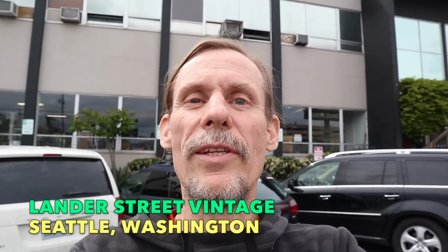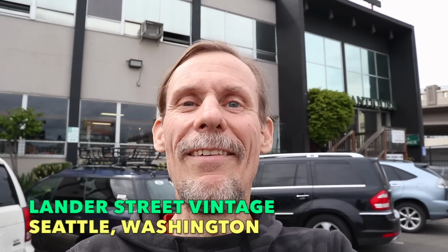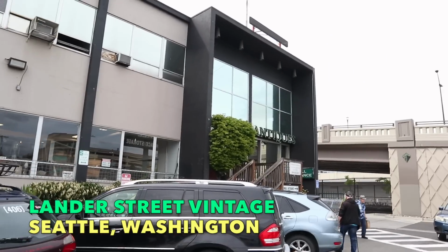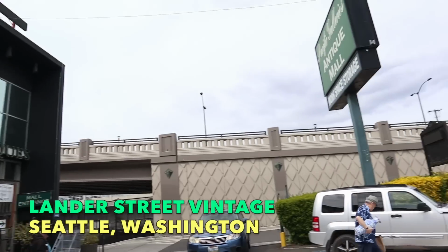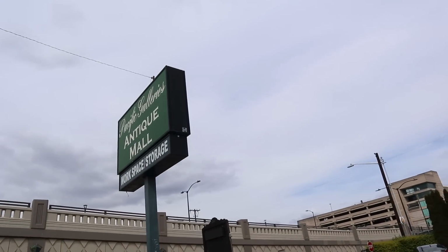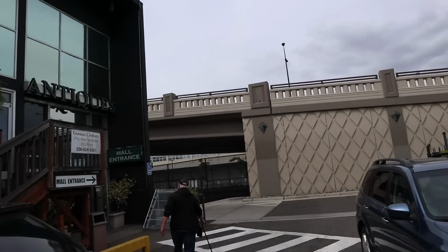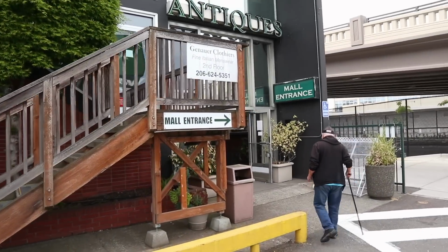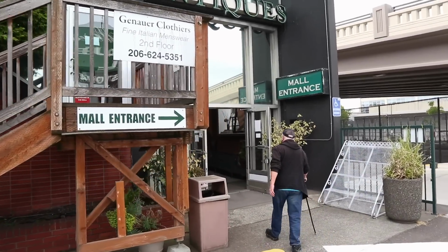Okay, so here we are. This is the other location for Big Seattle Downtown Antique Mall. We're in the Soto district, so south of downtown actually. It's been Pacific Gallery's Antique Mall, but my friend and estate sale business partner Tom Gores has taken it over, and it's going to be Landers Street Marketplace. I think they're just waiting for the sign.